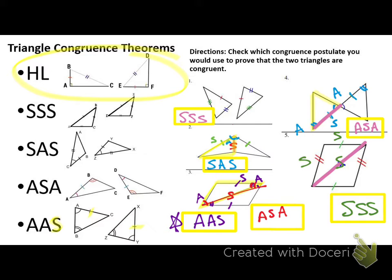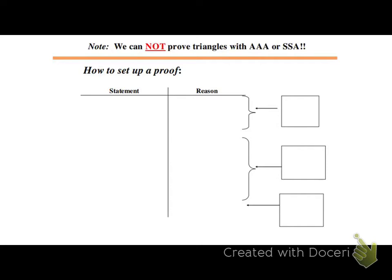But we're going to talk about proofs. So you're ready to go to the next page. Just highlight at the top this important phrase. Just remember that you cannot use angle, angle, angle, or side, side, angle to prove triangles are congruent. They don't exist. So make sure you remember that.